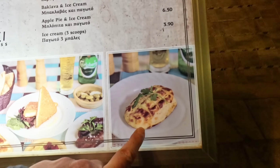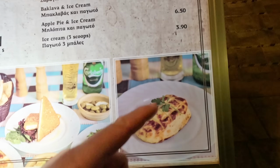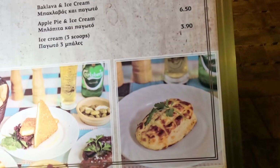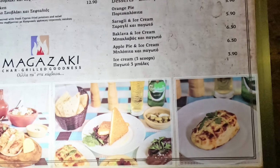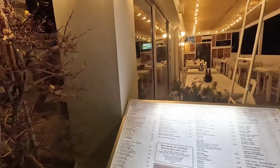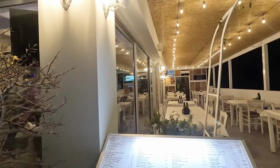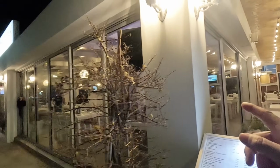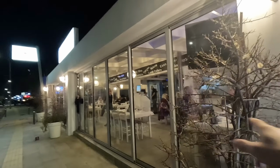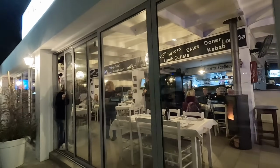I think that's a halloumi. Ah, it's a whole halloumi. I thought it's in pieces, but no, it's a whole piece that is fried or grilled. Right, let's go in. Now they have got a terrace area, by the way, guys. There it is on the right hand side, so that'd be great in the summer. And of course in the summer these doors open up, you see, and the inside comes outside.